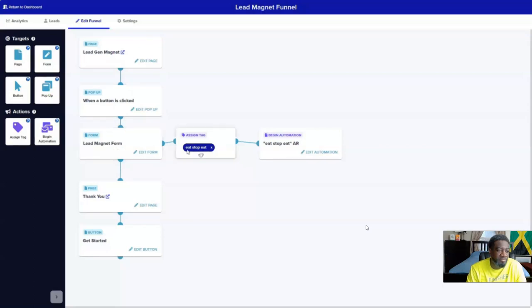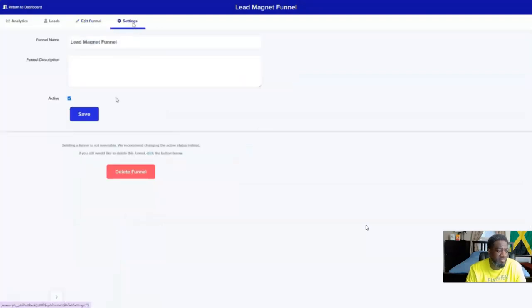They'll fill out the form, get added to your contact list with the assigned tag Eat Stop Eat, and an email series will go out to them. They will also be sent to a thank you page, which they could click on the button and auto-download my freebie. If you are working on an inactive funnel, you could go to the settings tab.